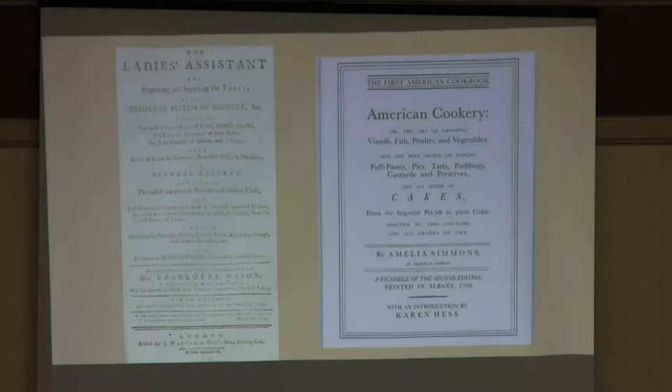Now this is actually Amelia Simmons, and her cookbook is really considered the first American cookbook. Most of the cookbooks were coming out of England or Germany, but Amelia Simmons's books were written and printed in New York. Not a whole lot of information about her. She says she is an American orphan. I know a few people have tried to do research on her to figure out who she was, where she was, a little bit more about her life, but they have not found a whole lot of information. So they're still researching that.